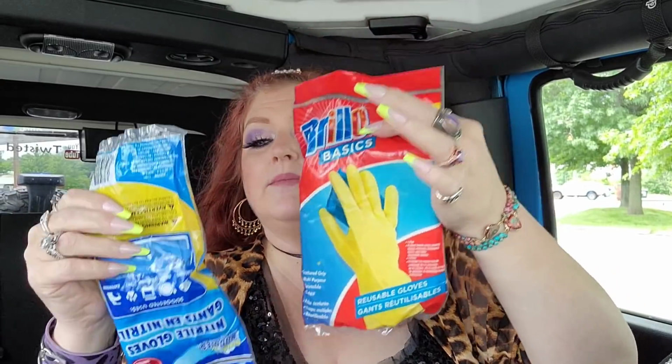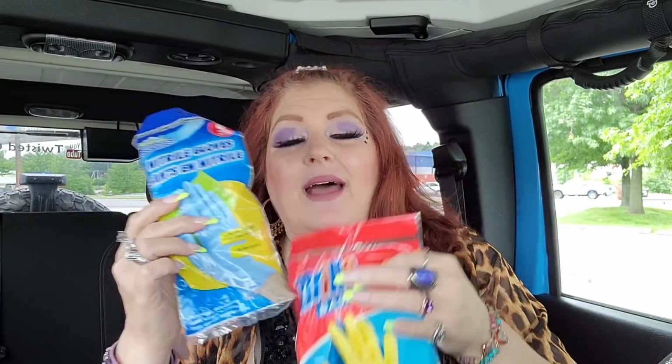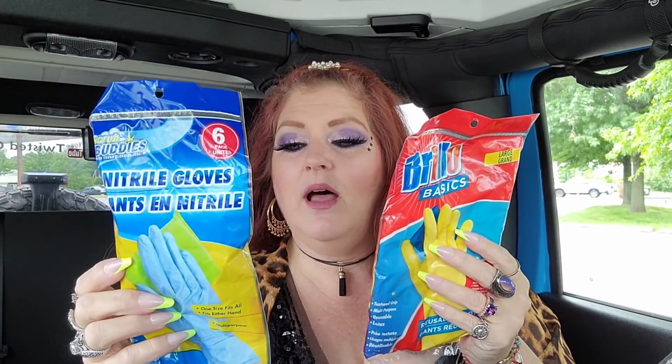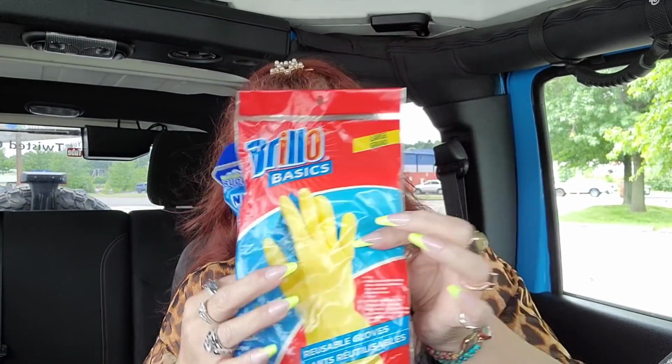And then I just got some more gloves just for jobs around the house. I honestly just need to break down and buy a box of gloves, but yeah. So you get 6 pairs of these nitrile gloves and then 1 pair of the Brillo Basics. So just grab those. Put these back in here.